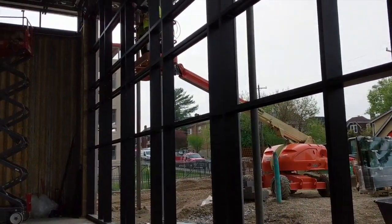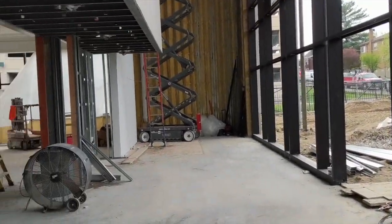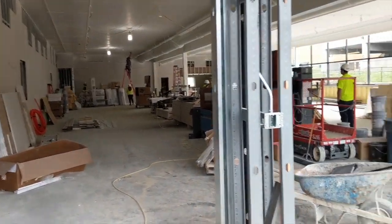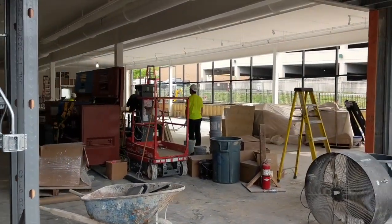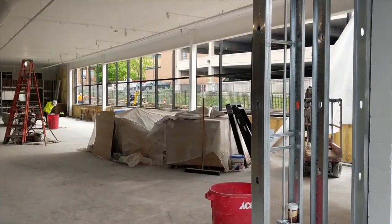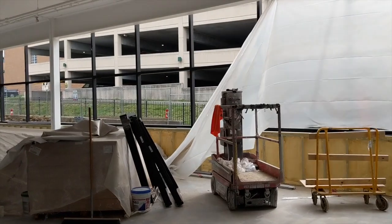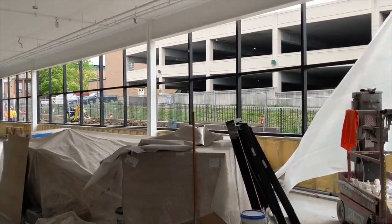So here's the all-glass entrance. As you enter these doors, you're going to be hit with 28 state team titles. The main trophy case here in the middle, doors flanking both sides of the trophy case. As you enter the 6,000 square feet of training space, more than doubling our current Donahoe Center.